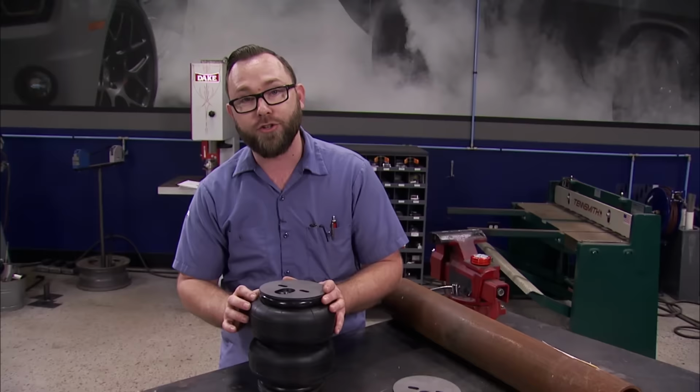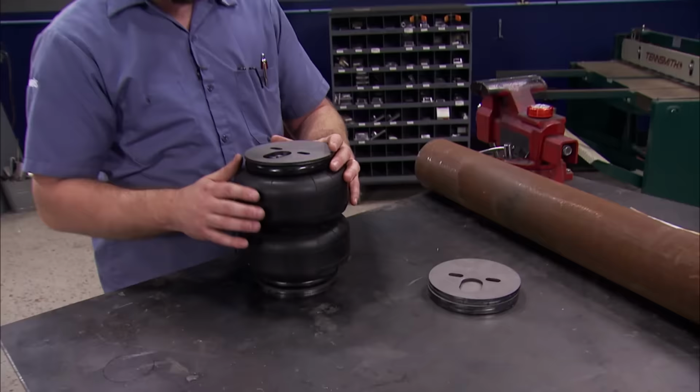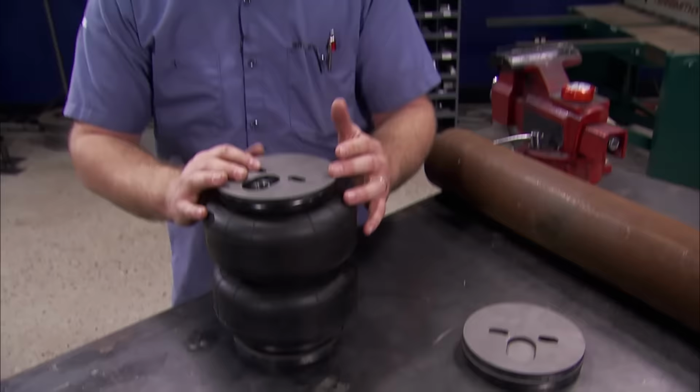Hey, welcome back. Now, Tommy just finished measuring on the rear of our Mercury to determine how much of a spacer we need between our air spring and spring perch. He figured out we needed 2 1/4 inches. Now, we could put that all at the top or all at the bottom, or we could put some at the bottom and some at the top, depending on where we want the spring to live.